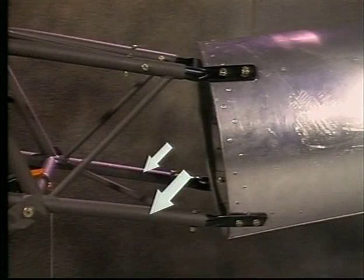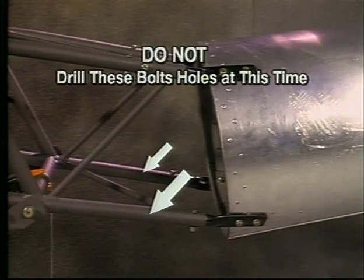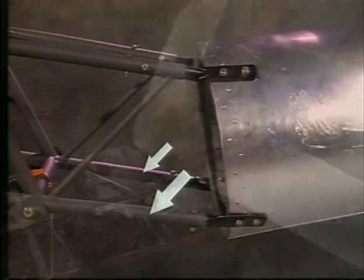Note: the lower tail boom bracket front bolts should be horizontal through the 1-inch airframe tubes. They will also be used to hold the radiator mounting straps. Do not drill these 2 bolt holes in the airframe at this time. The location should be verified when the radiator is installed.